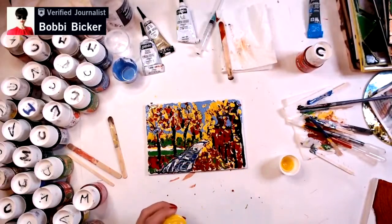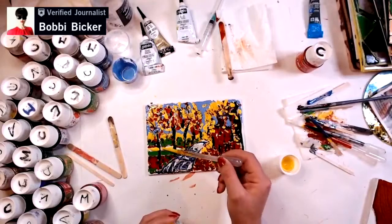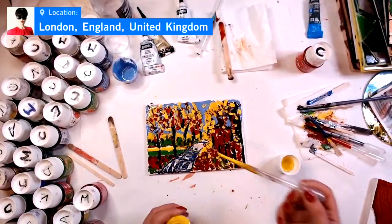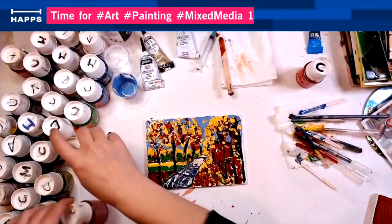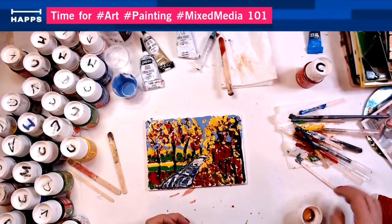Okay. Now I need a bit more yellow, and I'm going to mix some orange with it. With here. Where's my orange? Or I could just put a little bit of this fantasy moon, which is really pretty.